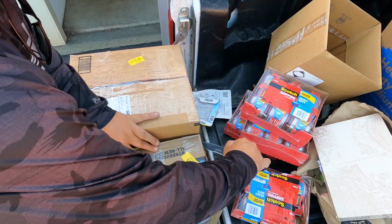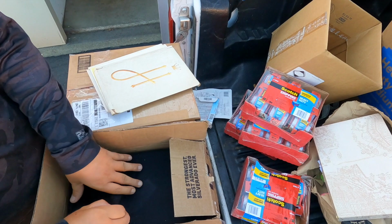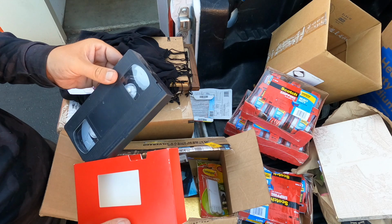It's very, very well taped. That is really taped up. I'm not sure, there's something in there. Photos, let's see if they're personal. Yeah, that looks personal. Ooh, look, possible jewelry box. Let's do that one second. We got a VHS. This is starting to feel just like the last unit.